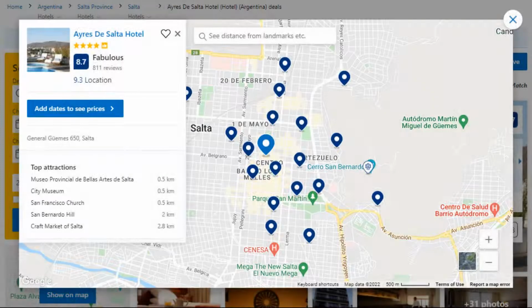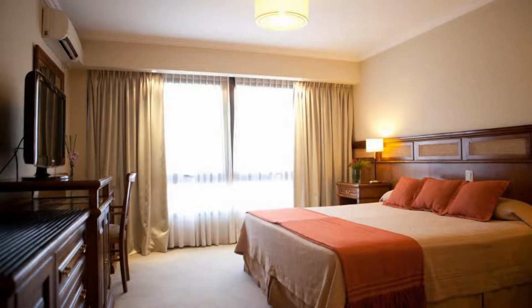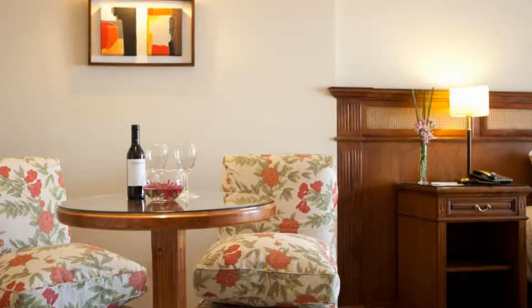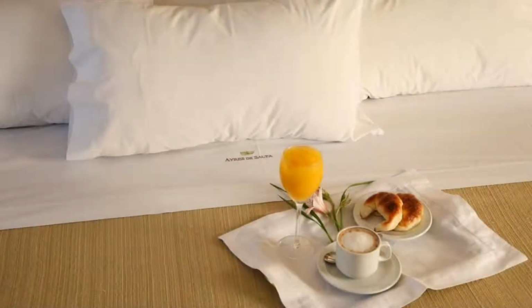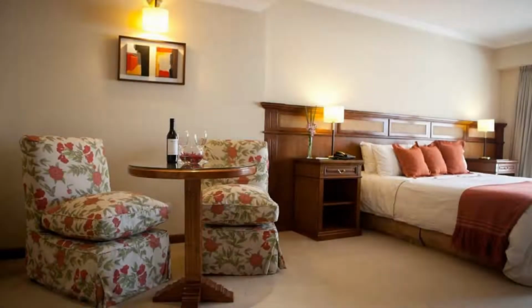Number 10. It is a 4-star hotel. The location of this hotel is good and the guests love walking around the neighborhood. Check-in time is 1 p.m. and check-out time is 11 a.m. Guests are required to show a photo ID and credit card at check-in. Pets are not allowed in this hotel.